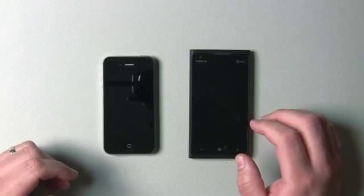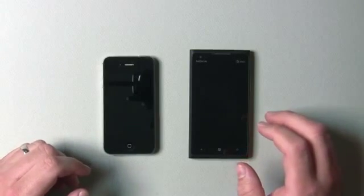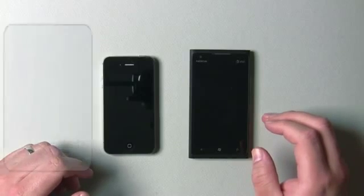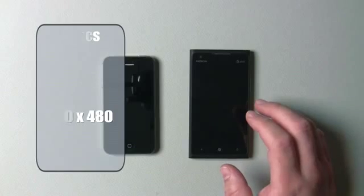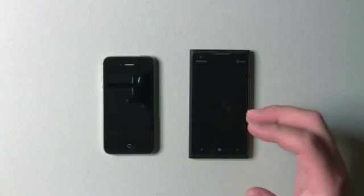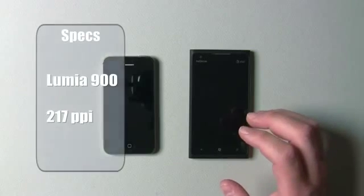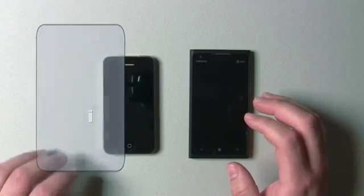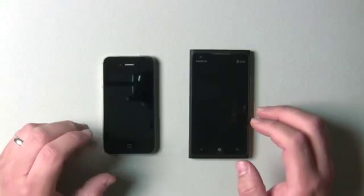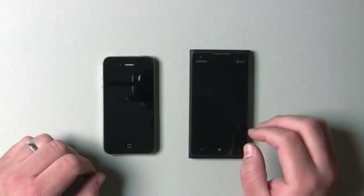On the Lumia 900, that's one of the drawbacks of the current version of Windows Phone. We don't have any higher resolution than 800 by 480. So no matter what the screen size, you get the same resolution, which makes everything larger, but not quite as dense. That means 480 by 800 is 217 pixels per inch. So you really have a nicer display as far as the clarity and text on the iPhone 4S. But overall, they both have great screens.